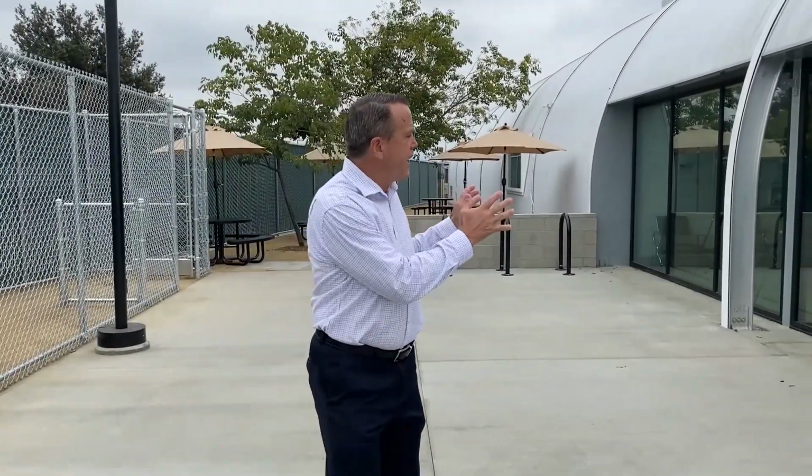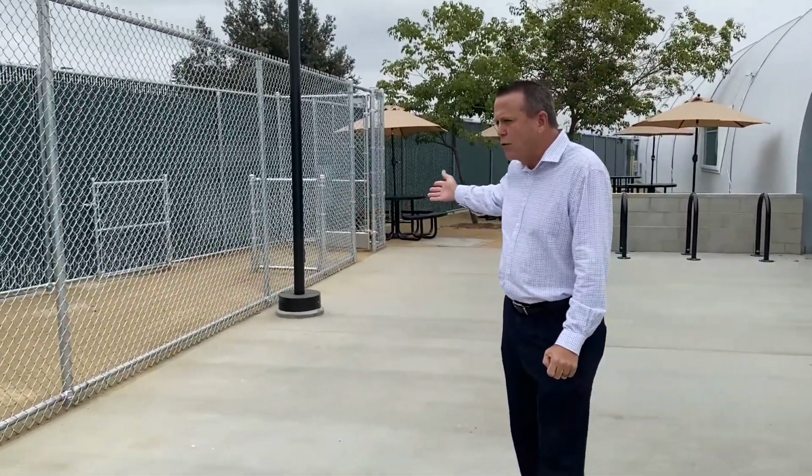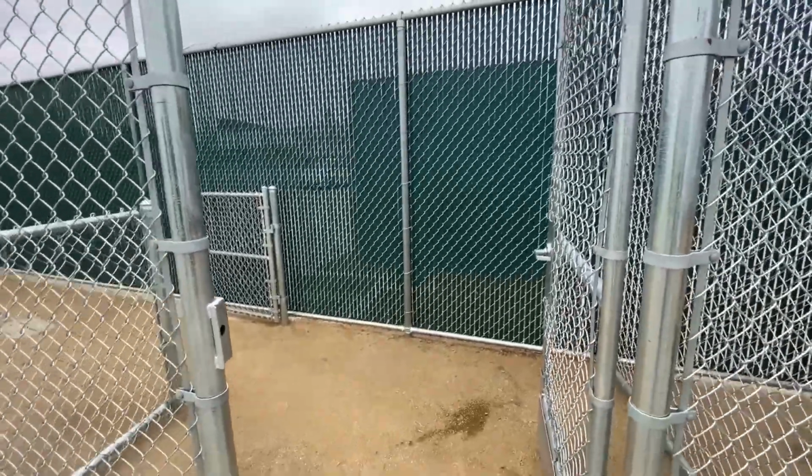So this is the main entrance right here to the shelter. And then over here on this side, this is our dog run. And this is awesome because, once again, there are many barriers that prevent people from getting help, and sometimes a pet can actually prevent somebody from getting help because they say, no, I can't go into a shelter if I can't take my dog. So they can bring their dogs here. We have kennels, and they can run around, they can relieve themselves.